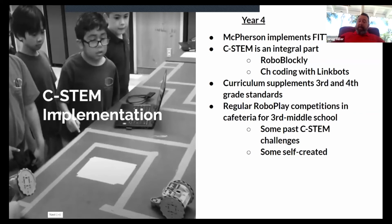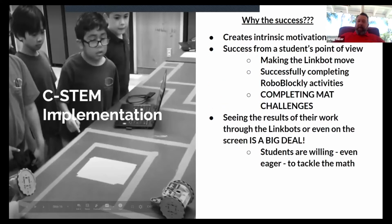So they learn to measure, and they make calculations that are way, way bigger than regular 3rd grade. Standards call for understanding what repeated addition is, and how that relates to multiplication. Can you go one more slide? How that relates to division, and right angles, multiples of 90 degrees, fractions, and all that stuff. So on the screen right now it says why the success.